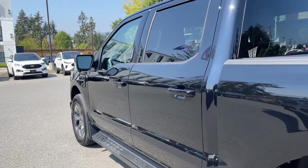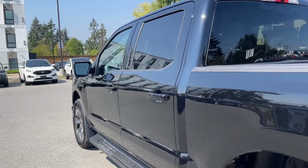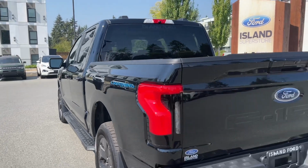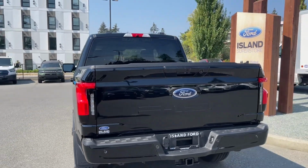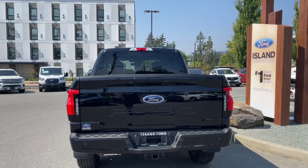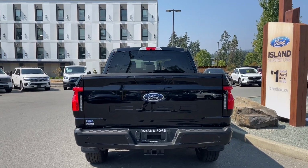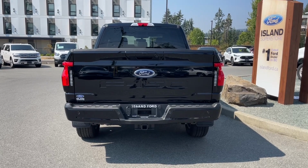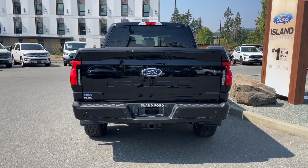That means when the fob's in close proximity, you can lock and unlock the doors, and keyless entry keypad. And you're seeing your lightning badging. That tells you this is a fully electric vehicle. In the rear, the handle is body colored. The LED light is to the right, and the backup camera is just above the handle. Backup sensors on your bumper, 4 and 7-pin connector, trailer hitch, and a locking spare tire.